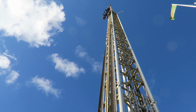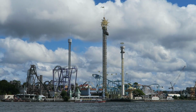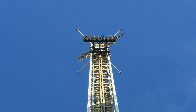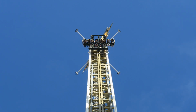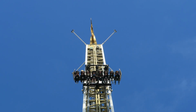Then in 2017, the park added Ikaros. This was the world's second Intamin sky jump. This ride was even taller than Fritt Fall, standing 312 feet or 95 meters tall. And it took the tilt function to the next level, as guests were tilted a full 90 degrees, so they were staring at the ground for the descent. I have an entire review already published about this ride specifically, if you want to hear more.